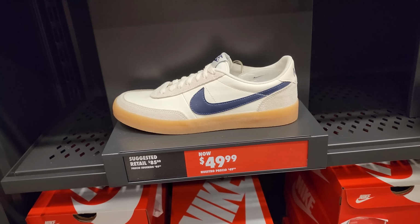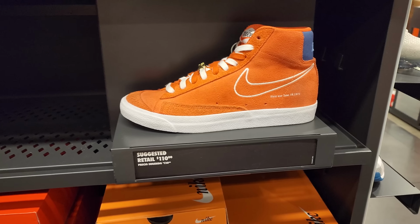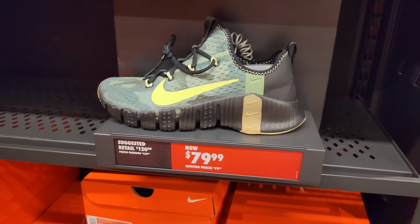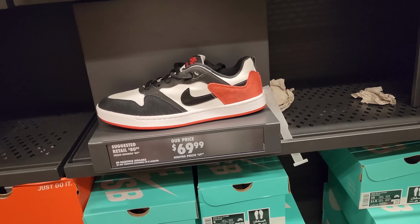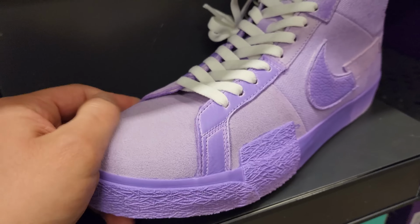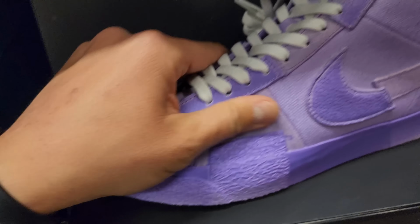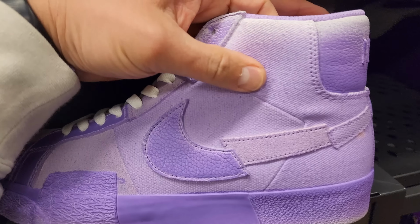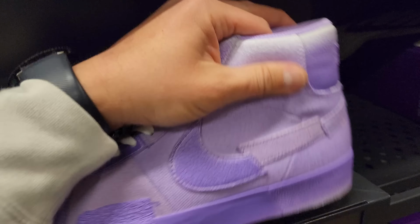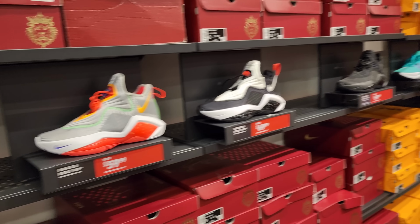Kill Shot 2 leathers, Tri Run 2s, Huaraches, like a bunch of Huaraches, and the Blazer mids right here. Checking some more stuff: Mircon 7s, 3 Mircon 3s, Monarchs, alley-oops, SB alley-oops that is, Zoom Blazer premiums with the extra sandpaper suede on it. Oh, maybe it's not even suede. It is suede, yeah, that's suede. And then is that like denim on the back? Is that like white denim or some sort of cloth material? Okay. Ice shoe wears, LeBron, some soldiers. That's pretty much about it.